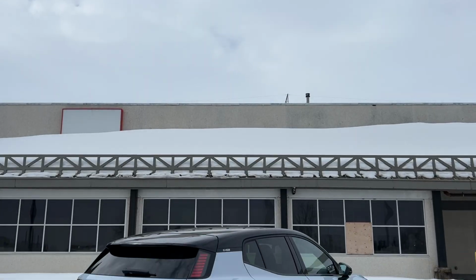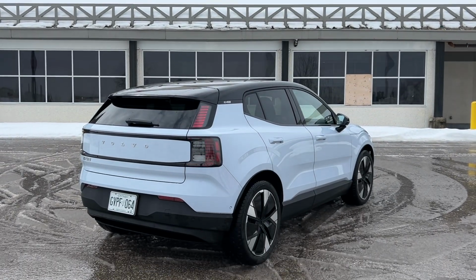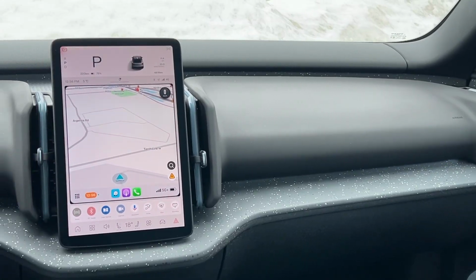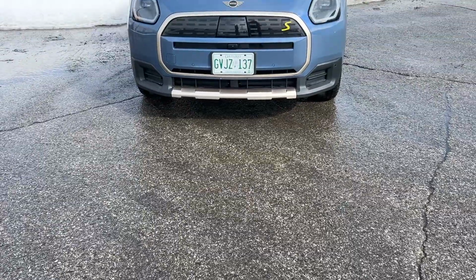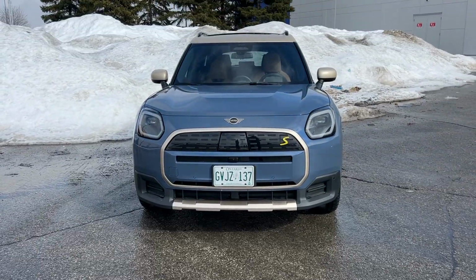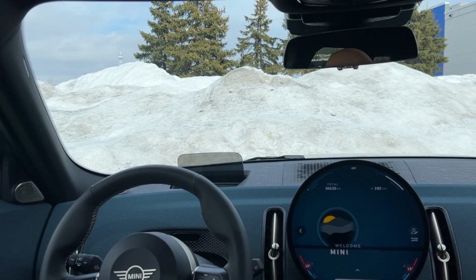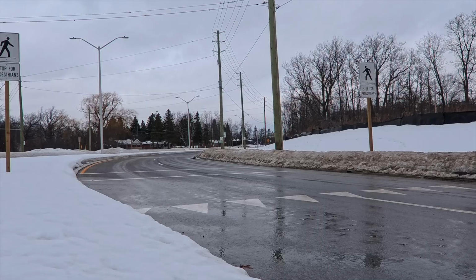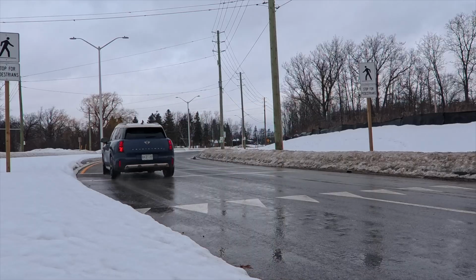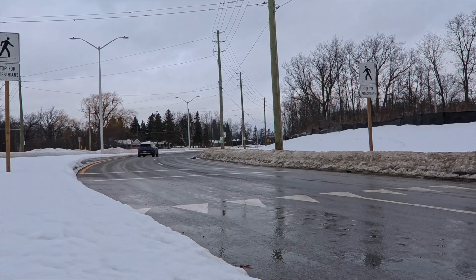Both vehicles have battery packs that have about 64 kilowatt hours of usable storage. The Mini has slightly more at 64.7, but it's very close. Despite having a slightly smaller battery pack, the Volvo once again easily wins this category by offering 265 miles on a single charge, whereas the Mini only offers 212 miles. That's really low, and in our winter testing, both vehicles weren't coming anywhere near their quoted numbers, but in the Mini, this has felt even more so when you're only getting like 160, 175 usable miles per charge.